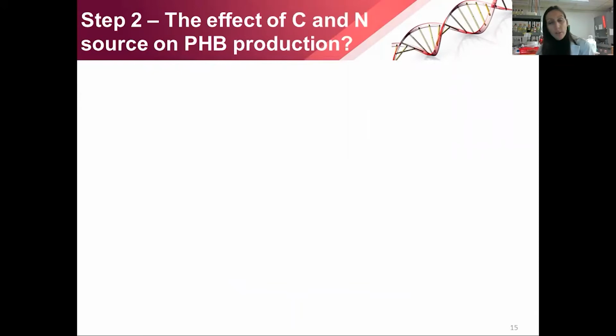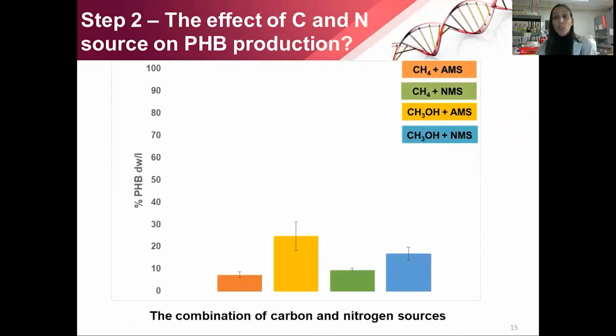Next logical step was to analyze PHB level under each of these 4 conditions. And we applied GC-FID analysis, and these are the results that we achieved. So the y-axis here is showing the percentage of PHB per dry weight under each of these 4 conditions. And as it's shown, the growth conditions that are promoting PHB production are methanol, ammonium. Notice, not the same as the biomass promoting conditions. So what we want to get is a lot of bacterial biomass, and we want that biomass mostly to be PHB. But that's not what we achieved.